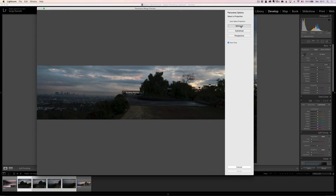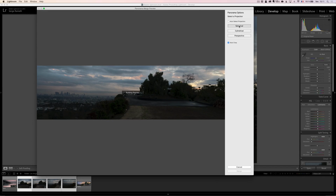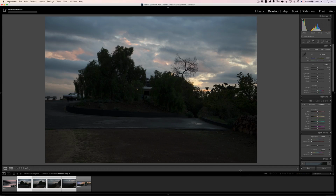So spherical, let's see the difference between spherical or perspective. I think on this one I'm going to go to spherical. I think I like more the look that it has. Okay, and I'm going to click on merge, and it's going to merge. I'm going to put on pause until it's merged.